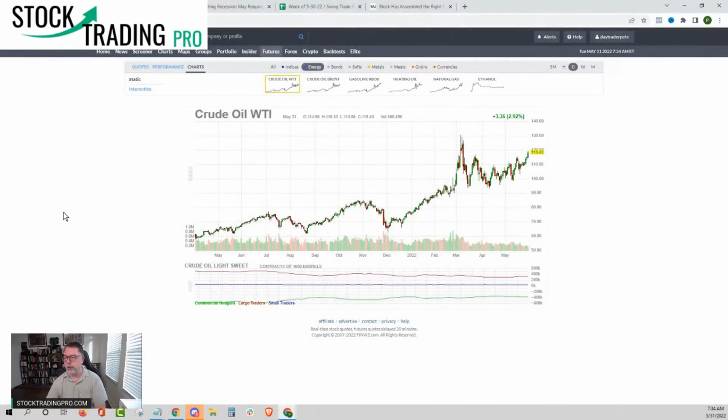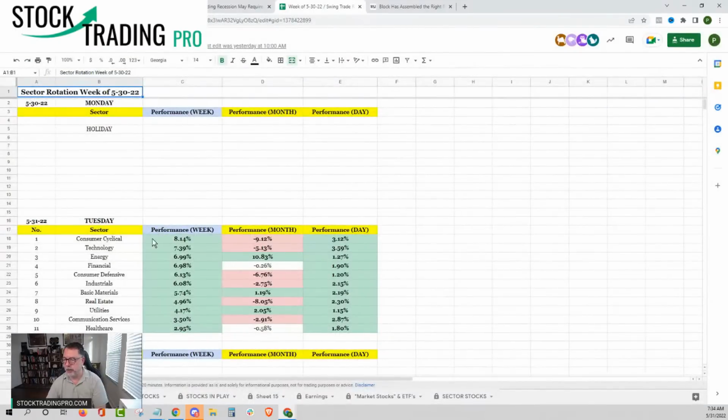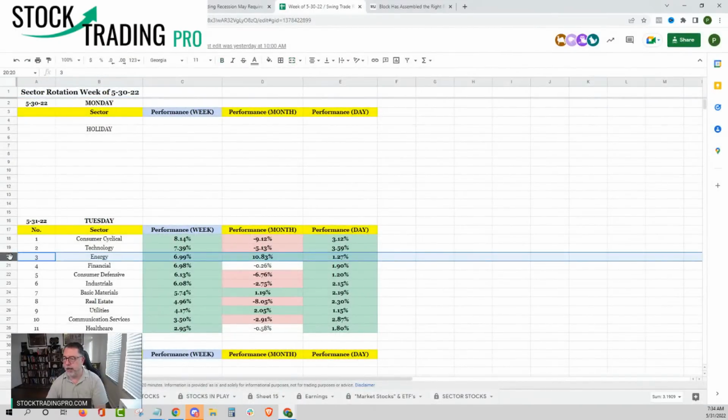So obviously the big story is crude oil futures. We're actually bouncing again. And if we jump into sector rotation, obviously coming into the week, energy is still near the top of the list, and it's one of the three different sectors that are actually still showing strength across multiple timeframes. Let's make no mistake about it right now. The war in the Ukraine is still raging on.